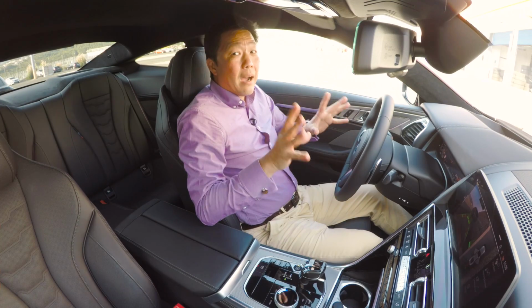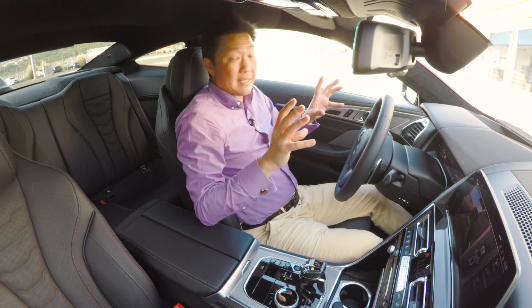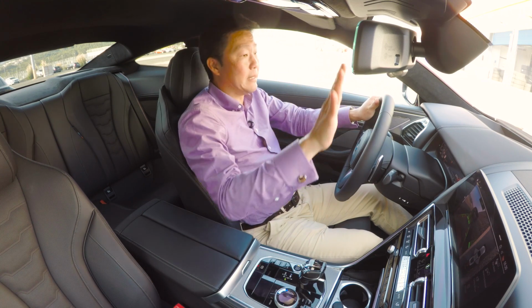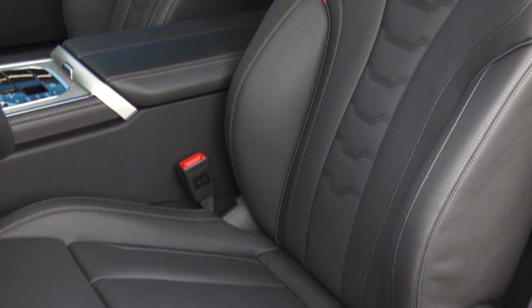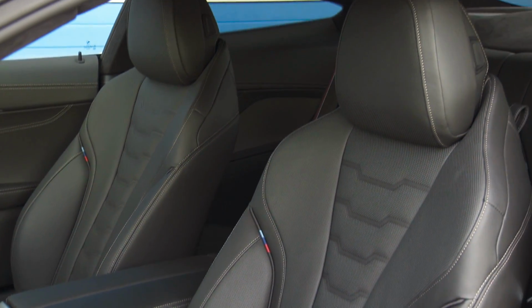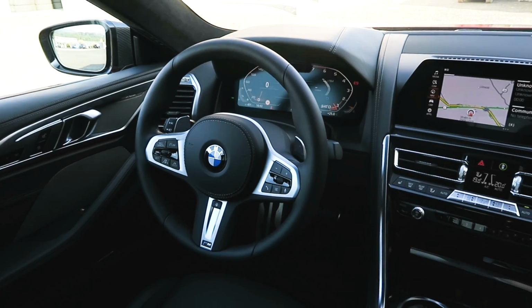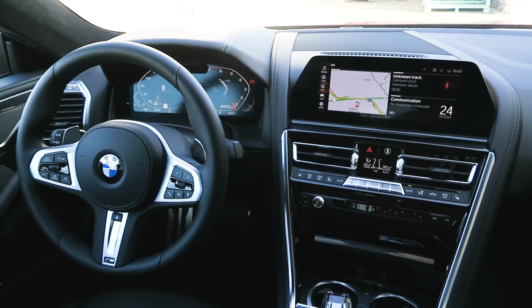I had very high expectations for the interior of this 8 Series, and it met those expectations with ease. Materials quality is excellent throughout. I mean, everything just feels right. Standard equipment is a leather-covered dash with really, really nice stitching.